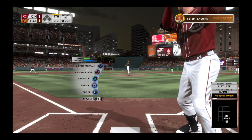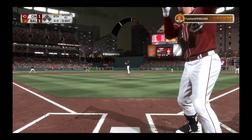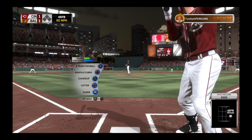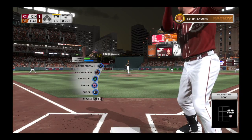Looks like a lefty and a right-hander throwing in the Baltimore bullpen. First pitch of the at-bat on its way. There's a fastball that just misses. Ball one.